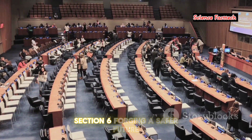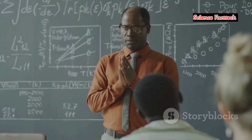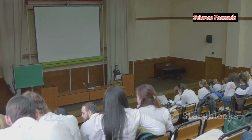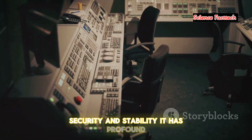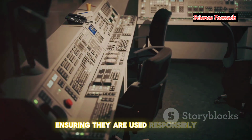Section 6. Forging a Safer Future: Implications for Disarmament and Energy. Understanding the science behind nuclear explosions is not merely an academic exercise. It is a crucial endeavor that impacts global security and stability. It has profound implications for how we manage these powerful forces, ensuring they are used responsibly.